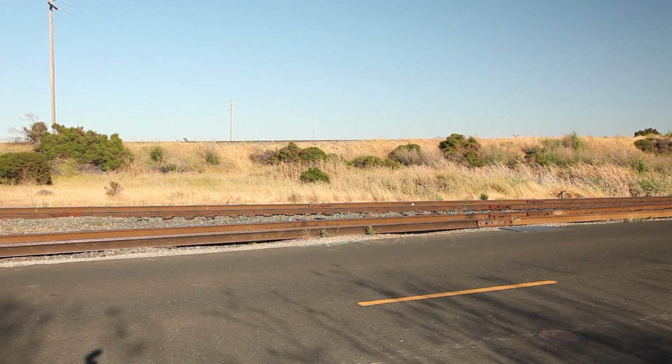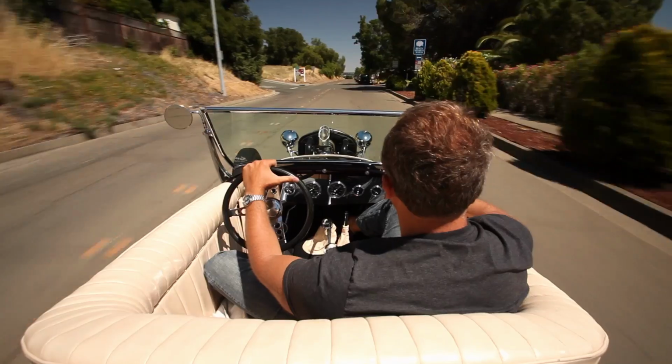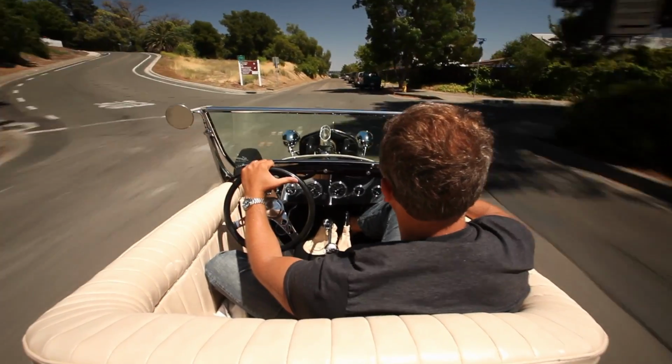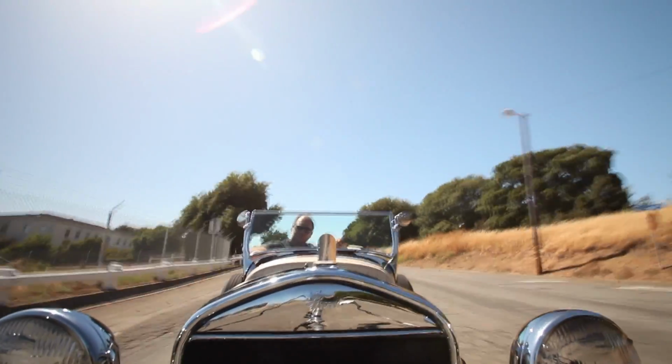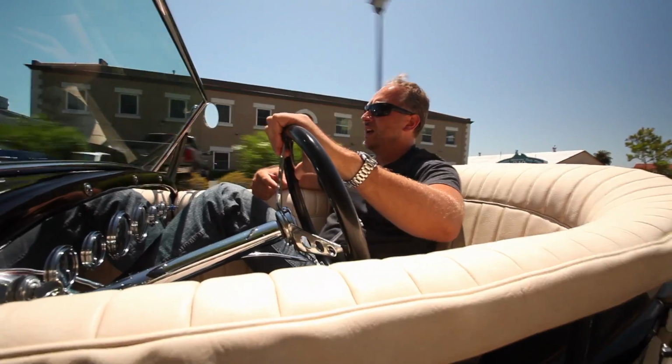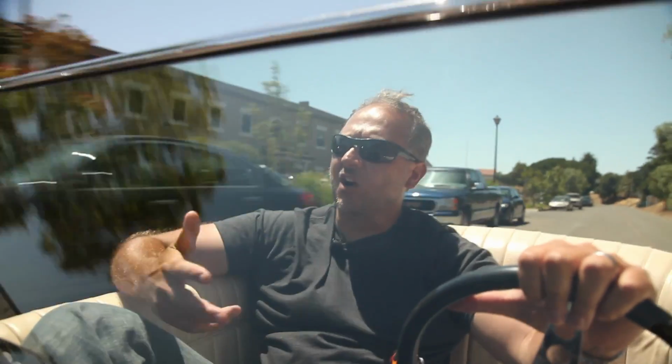All right, ladies and gentlemen. Well, this is a first on Big Muscle. And what I mean by first, I mean I'm driving on the right side of the car with the steering wheel on the left side of the car for the simple fact that I actually don't fit in the car.